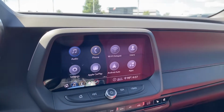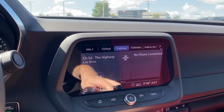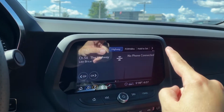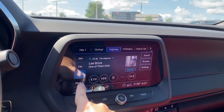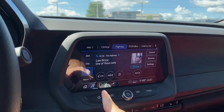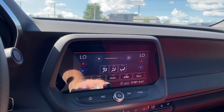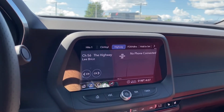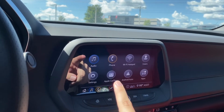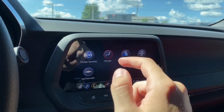Coming to the middle, we do have Chevrolet's infotainment display, and so going home, we do have our radio and phone with presets at the top. On our radio screen, we do have AM, FM, satellite radio, and Bluetooth, along with Bluetooth calling, OnStar turn-by-turn directions, and our climate displays. Going back home shows all of our apps, so we do have a Wi-Fi hotspot, as well as Apple CarPlay and Android Auto, and a few more apps, OnStar services, and the same climate screen.